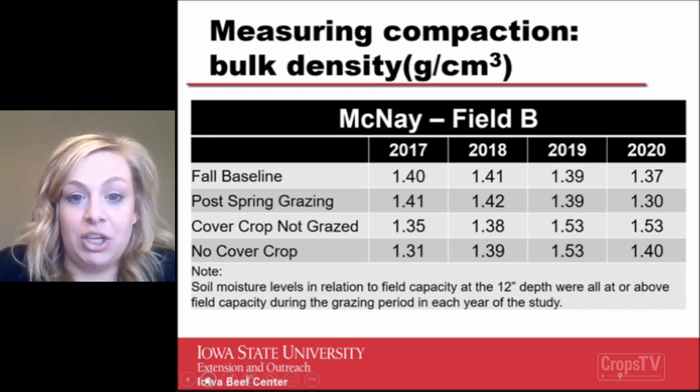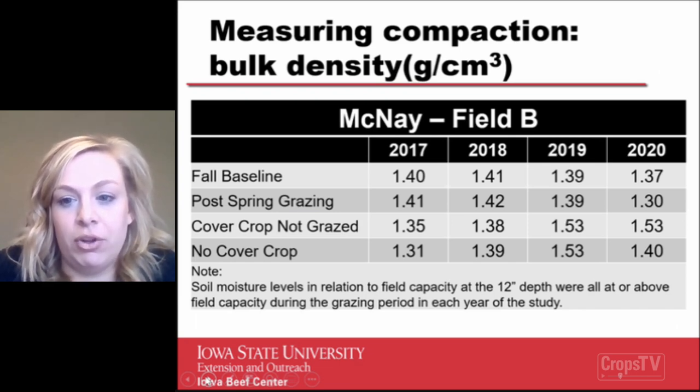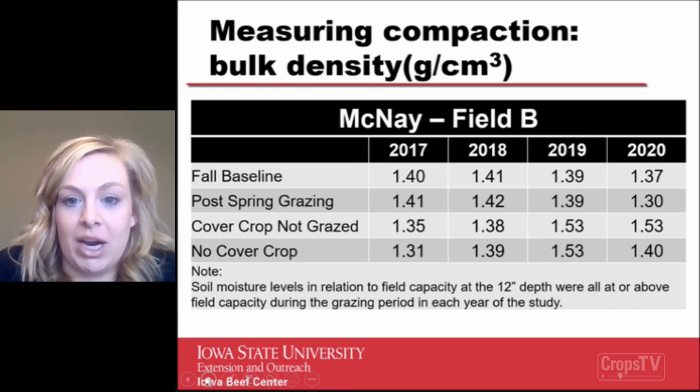So in general here, there's not a whole lot of change in the bulk density numbers that we saw, and there was no statistical difference, but obviously there is some noise and fluctuation in what those numbers look like. Our agronomists tell me that typically a bulk density of 1.44 grams per cubic centimeter is the threshold where we start to see some risk of compaction concerns. For the most part here, these numbers are below that threshold. So we would not expect to see any differences from grazing those cover crops that might have some impact on the cash crop.